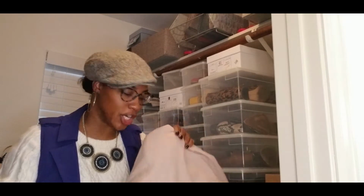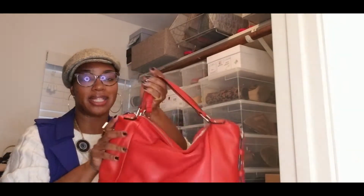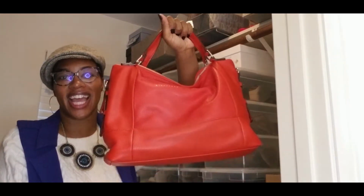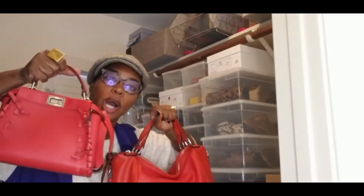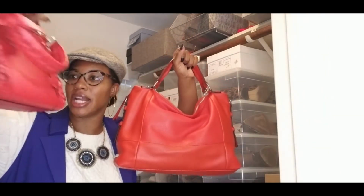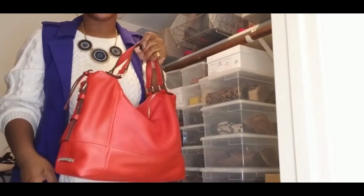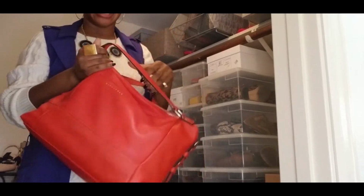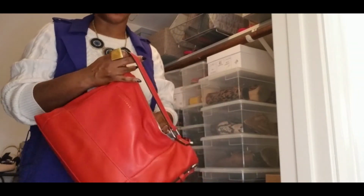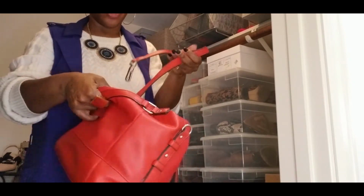In the other bin at the end was my Sanctuary red large handbag. So the Fendi is my small red. This is my large red. And I like this bag. It's very easy. It's very cool. It's very street chic. I just love all the pockets, compartments. I like the size. This is definitely for when you need to carry a large bag. It actually comes with a strap.